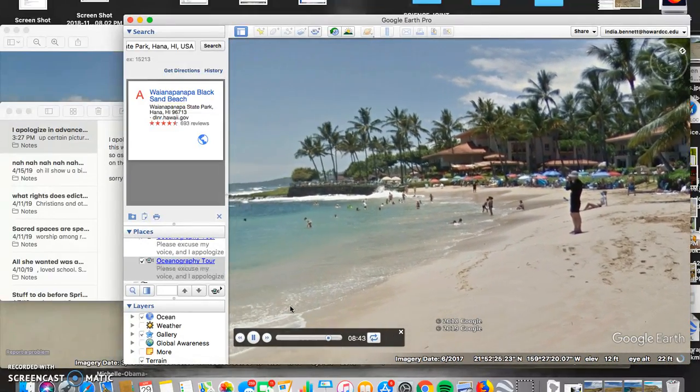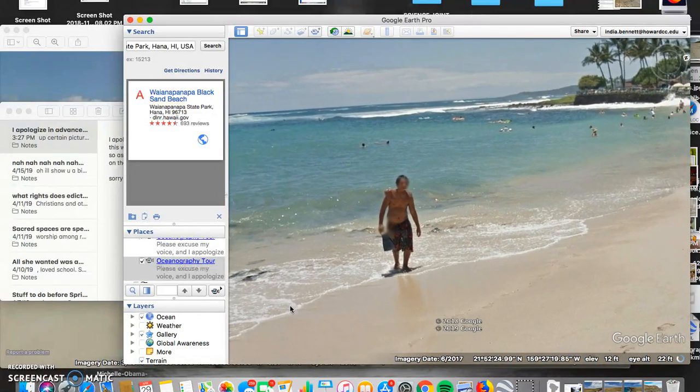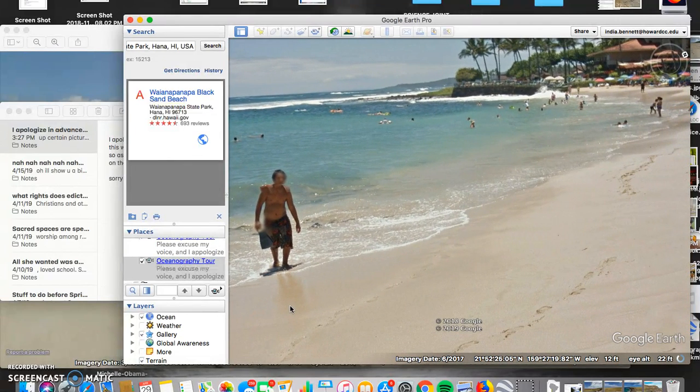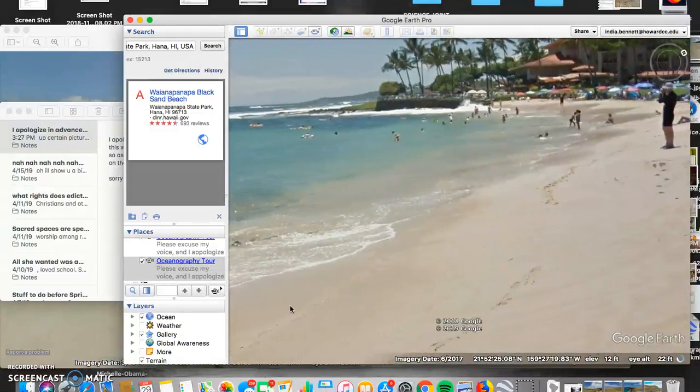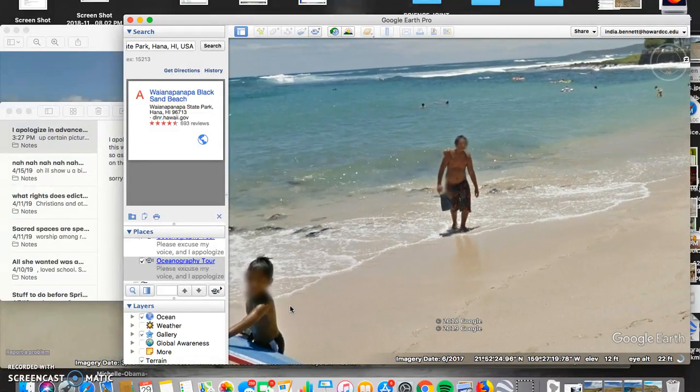Now, what's very interesting about this beach is that it has an endangered monk seal that rests or lays eggs on the surface of the beach. So whenever people go here, they have to be on the lookout for the seal because it randomly appears on the surface at any given time. Alright, and yeah.